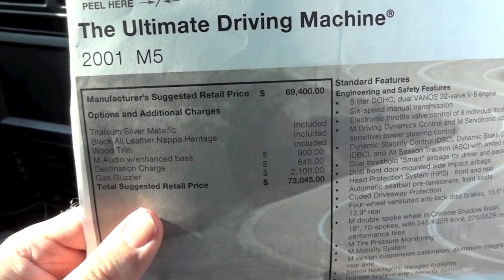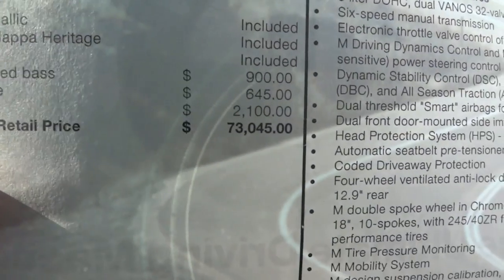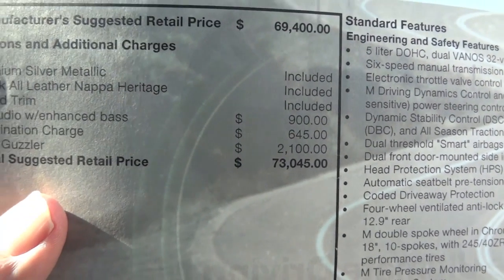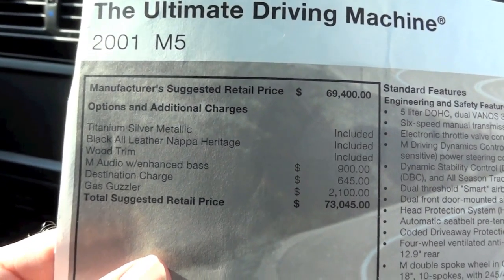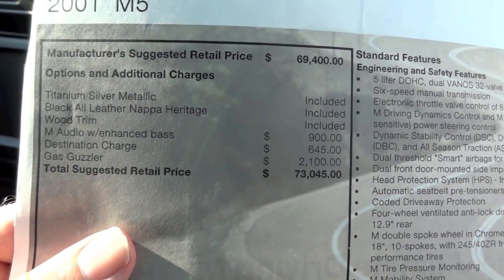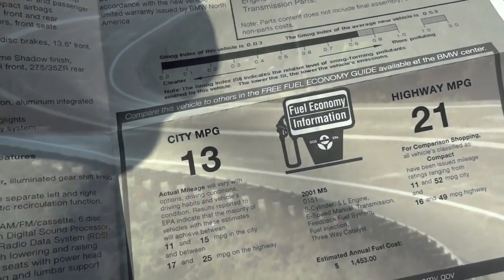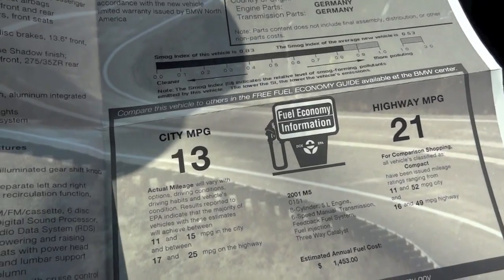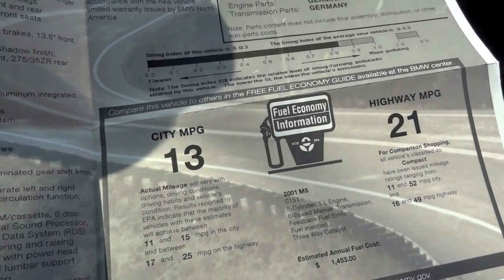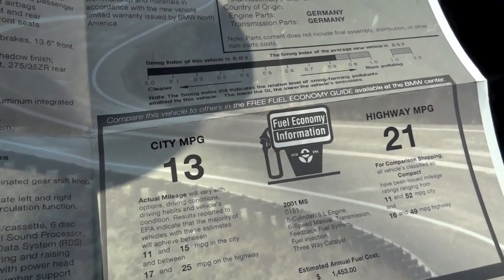$900 for the M-Audio package, $645 destination charge, $2,100 gas guzzler tax, for a total of $73,045 in 2001. I paid $15,600 for this car, so I think I came out alright. And there's your mileage ratings, 13 city, 21 highway. I actually get better than that. I find that I get 15, 16 in the city, and probably 24 or so on the highway.